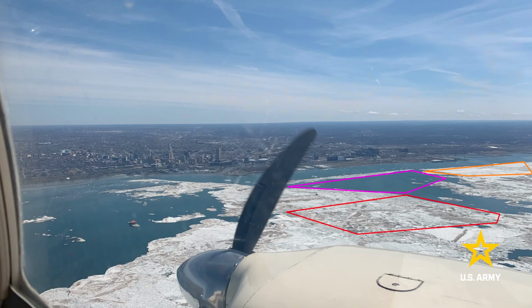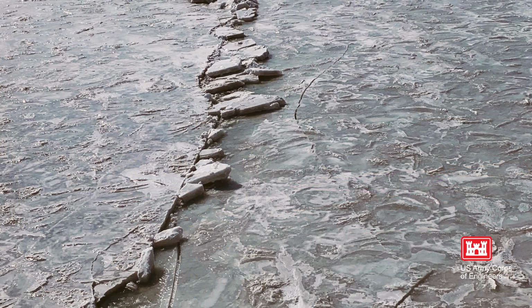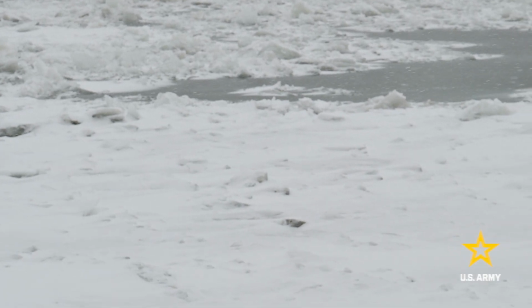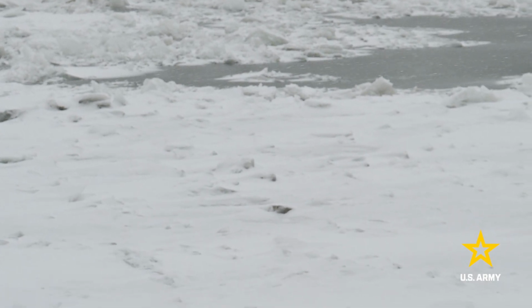Is it mostly open water with a few icebergs? Is it ice that is very thin and you can see through it? Is it very thick ice cover? And if so, does it look like it's a whole bunch of pieces or solid ice? Does it look more like the crushed ice coming from your freezer, or does it look more like the solid ice cubes? So we take our sketches and calculate how much ice there is, and we use that to help decide when it's appropriate to remove the ice boom.